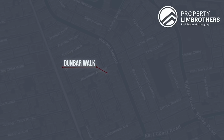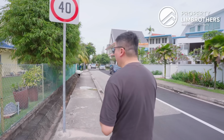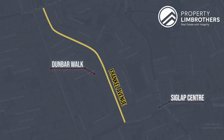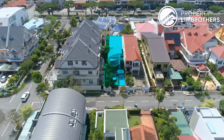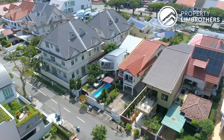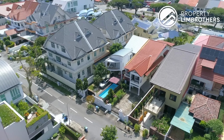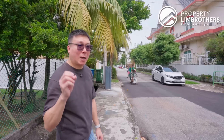This is actually along this Frankel Avenue main road. This stretch, this is all the shophouses. People who are very familiar with this area, you know that you have your Siglap Centre just right around the corner where you can get all your supermarket and stuff like that. We are just probably about 5 houses from the main road. I think that's really very convenient. You don't really get all the road noise, but yet you are located in this tranquil estate. I think this is something that you should really be considering, and I can't wait to show you the house.